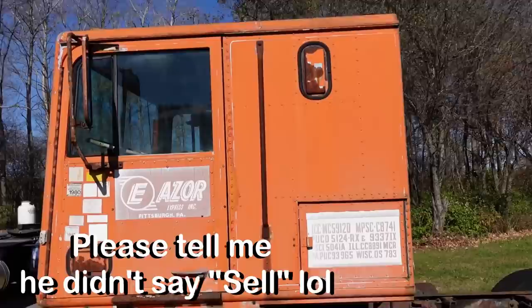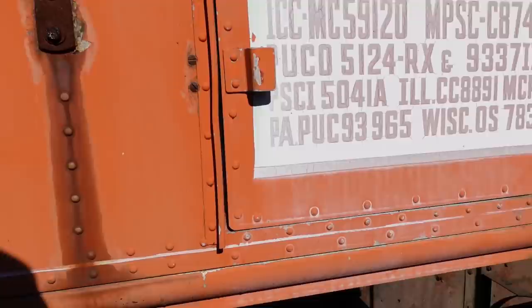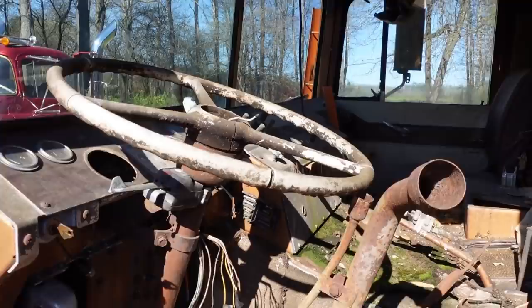This has got a custom interior in it. Yeah, give her a pull. There you go. That's what mine looked like when I first got it. There was quite a bit of wildlife living in there. The doors were wide open. There was actually a tree growing right through the cab with vines and everything.